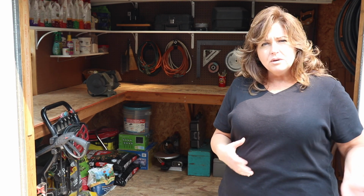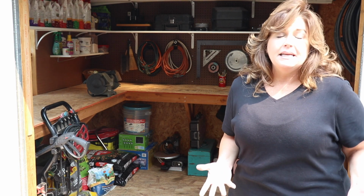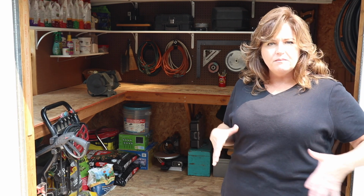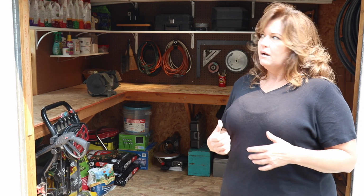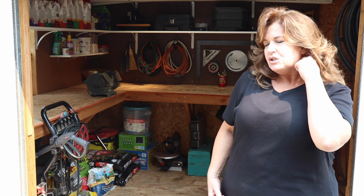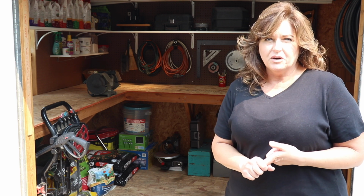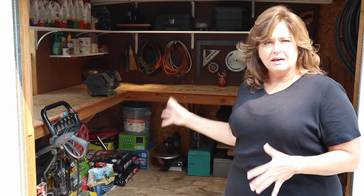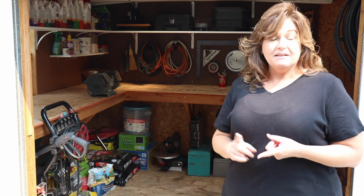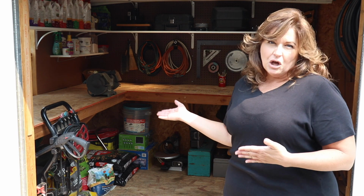However, by the time we pulled it all out, went through the things that we were using, things that we didn't realize maybe needed to be thrown away, and finally found a place for it in the shed, we couldn't believe how much room we had in here. So now with it organized, it makes it much more enjoyable to come in and find what you need, and it makes it even easier when you're finished using the product to put it right where it belongs.